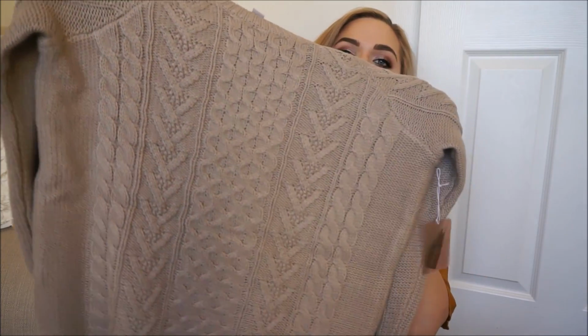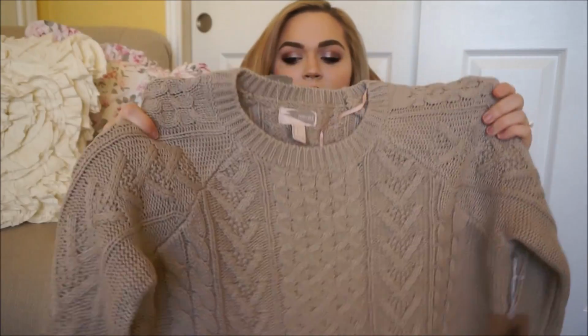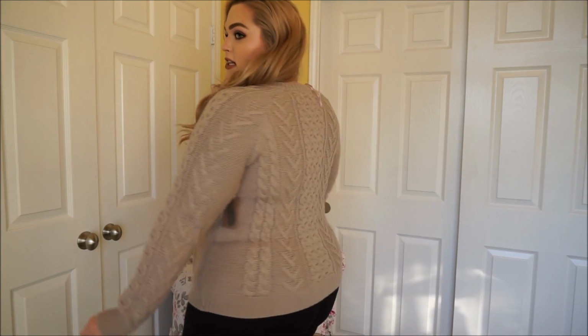considering the sizing didn't go past a large. It looks like it's going to be nice and roomy and comfortable. I can't wait until it's chilly out to wear this sweater. It's so thick. It's just very warm. You can tell there's no sheerness to this. I'm not wearing a tank top or anything underneath. It's just a very thick, opaque cable knit sweater.